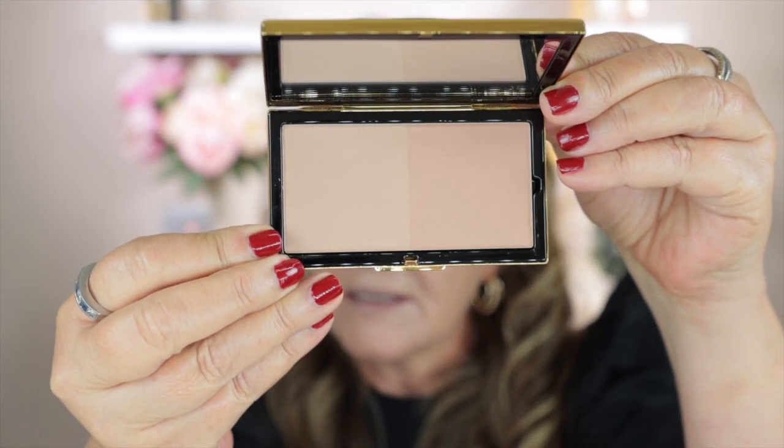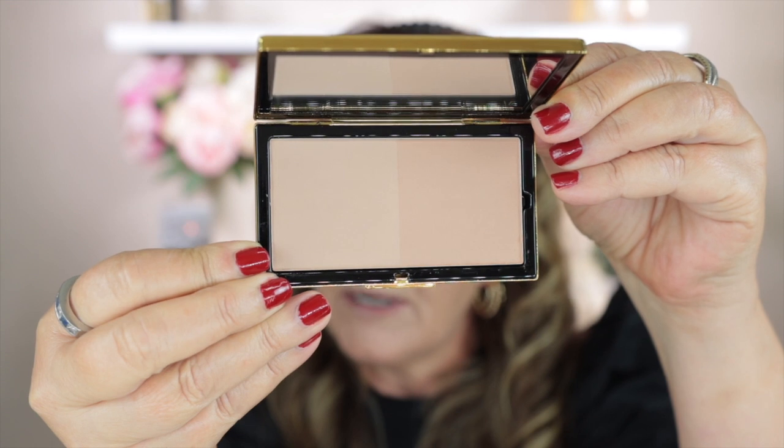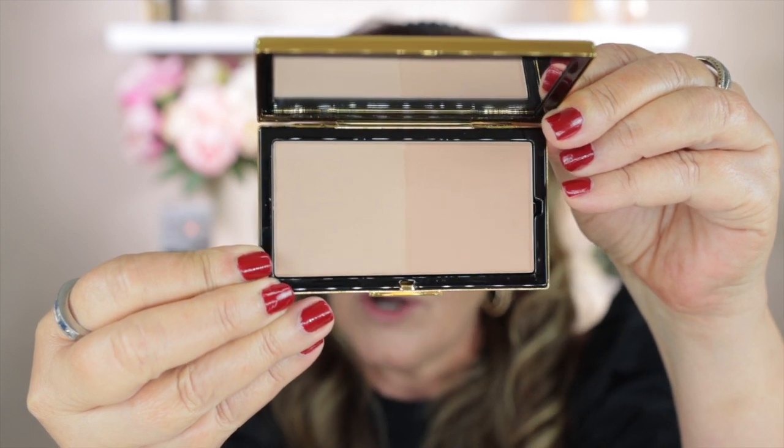Now I think that this may be a bit light, it may not. I'll give it a go. If I find that it is a little bit too light, then next time I do an order with Victoria Beckham Beauty, I'll get the bronzer 03.